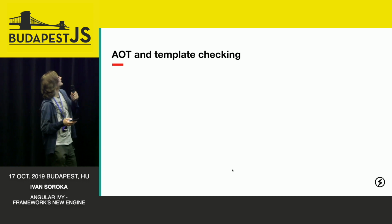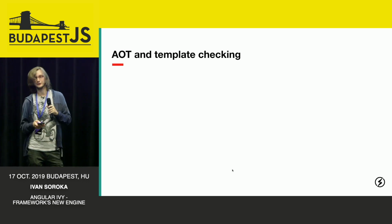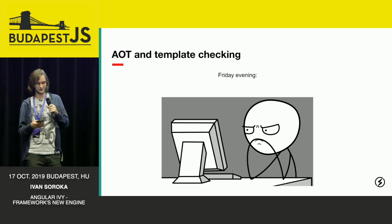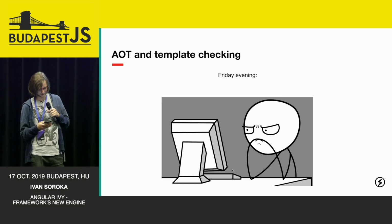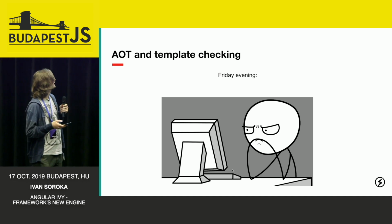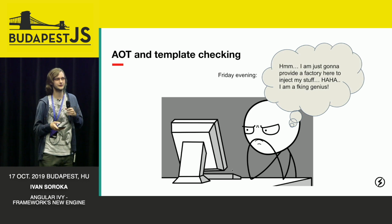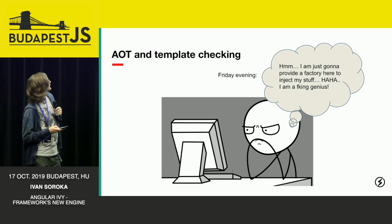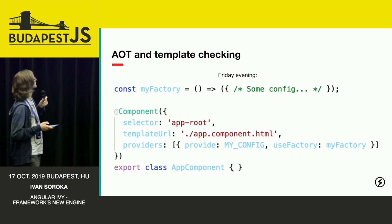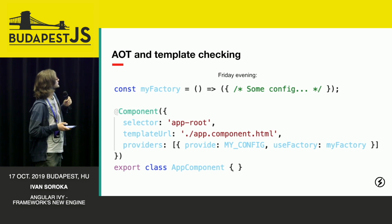Okay, it's working. And now I would like to talk about this AOT and template checking. You know, we all know about that famous situation on Friday evening. I mean, it actually happened in reality. Sure, not on Friday, but I just wanted to make it more dramatic. So you are just sitting and trying to solve a complex problem, and then an idea comes to your mind that you could actually do something really smart in Angular, and write a code like this, for example, when you wanted to get some configuration with the dependency injection. So you just write a factory like this, for example.